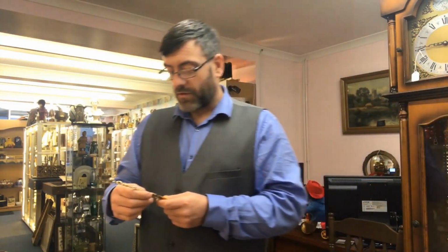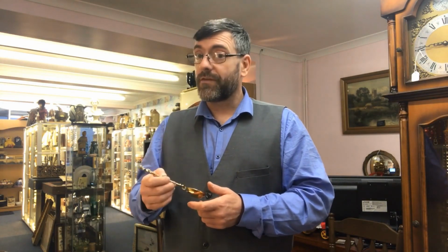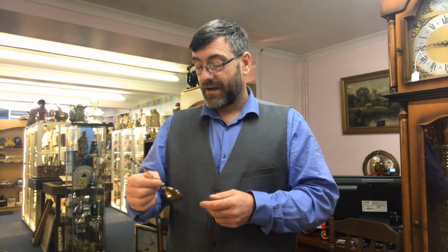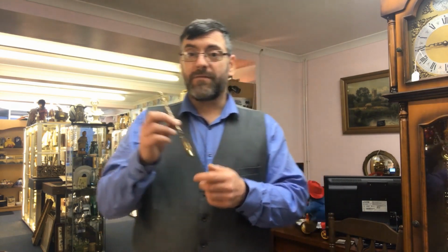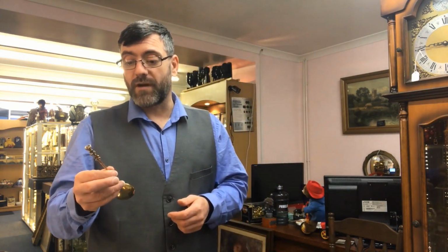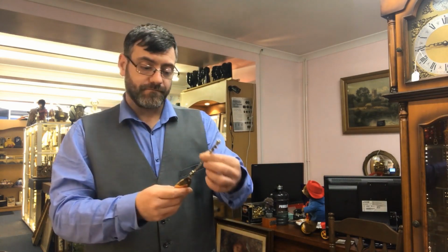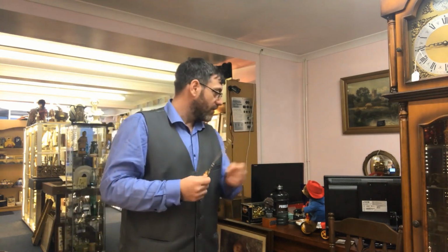Now, I did have a quick look online at apostle spoons of this period, and £150 isn't an unrealistic price to ask. Couple of pound a gram for this, £100, £120 is about fair, no problem whatsoever. £2 a gram is no problem, and it's in mint condition. So that was my star buy for £5. Oh, over the moon with it.